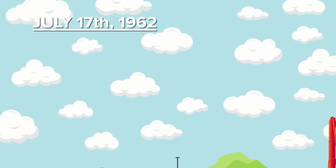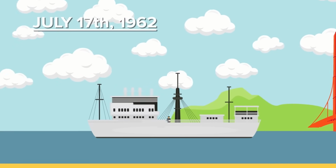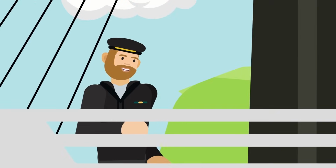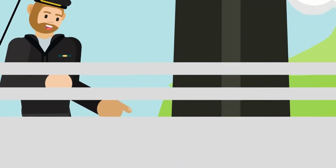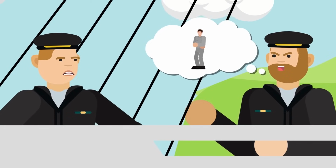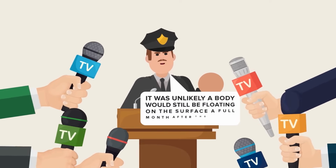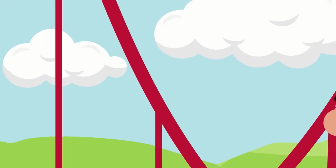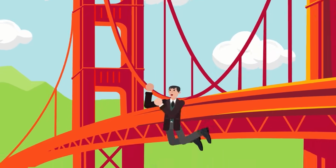July 17, 1962. The SS Norefjell, a Norwegian ship, was sailing into San Francisco harbor when it spotted what looked like a body in the water. They weren't on the hunt for men and didn't report it until later, but many had speculated that it could have been Morris or one of the Anglins. However, authorities said it was unlikely a body would still be floating on the surface a full month after the escape. A man had died in a plunge from the Golden Gate Bridge only days before, so all this did was add to the mystery.